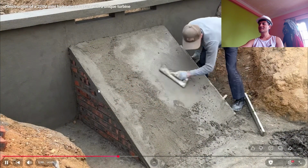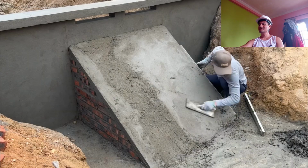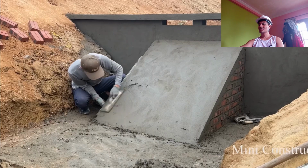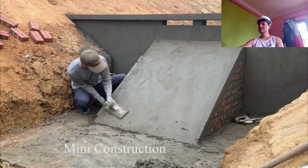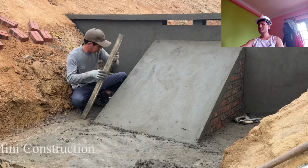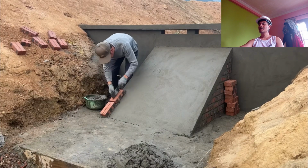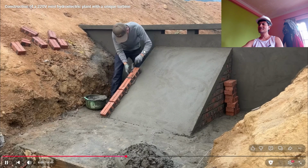Okay, okay, we're getting somewhere with this. Why is the dog whining? Is he going to build a cavity over here? Is that what is going on?